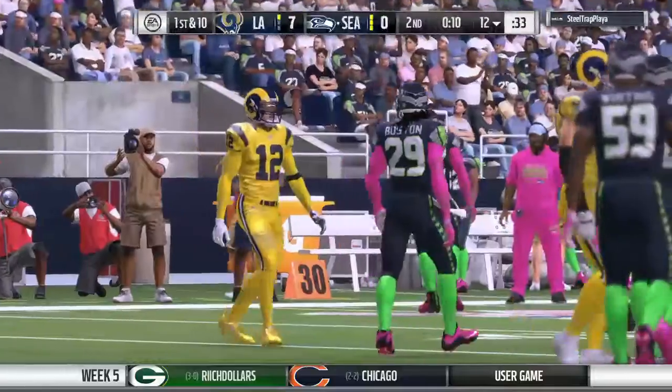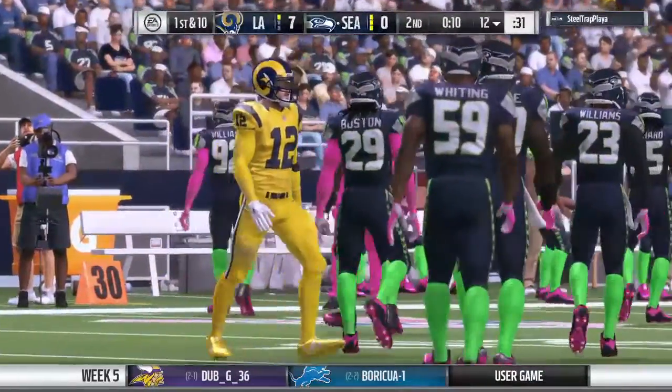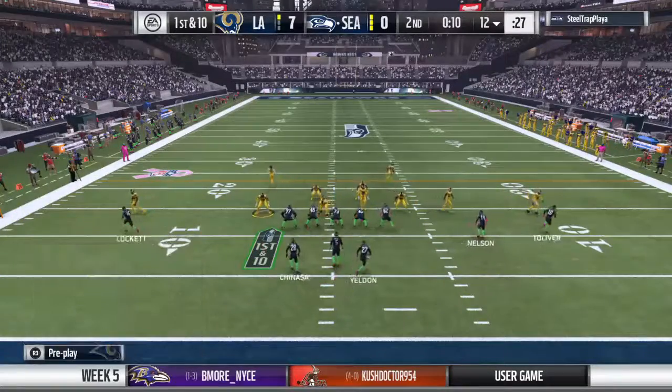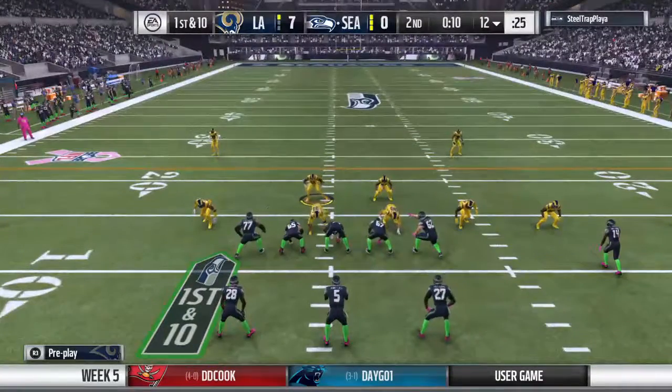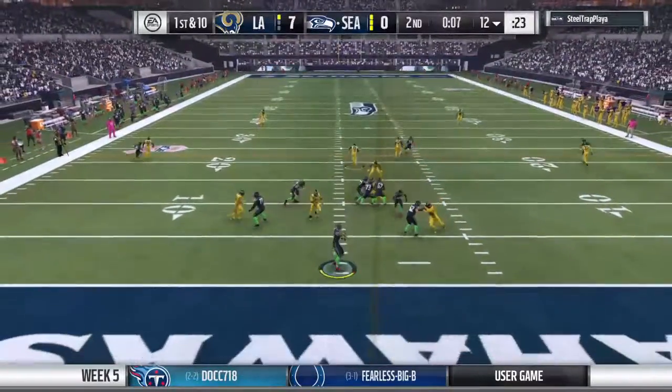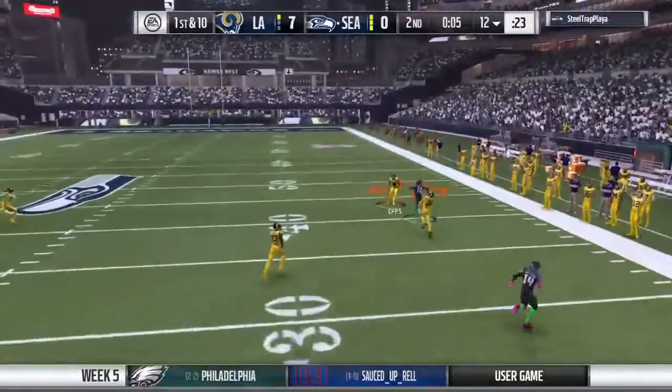And you got to think, if this is anything other than just taking a knee, I'd be very surprised. Yeah, they've got enough to talk about at the half. Why do anything else? Just get out of there. Now after the fumble recovery, it's Bortles. Going for the deep ball.